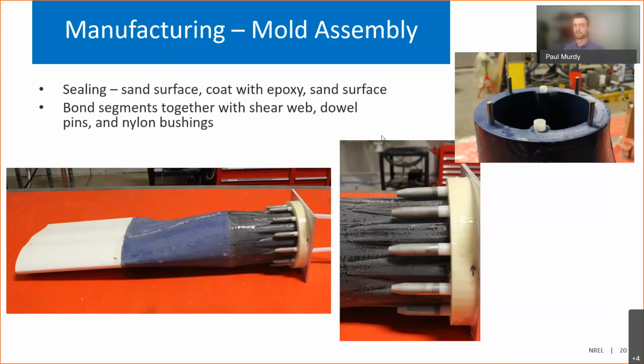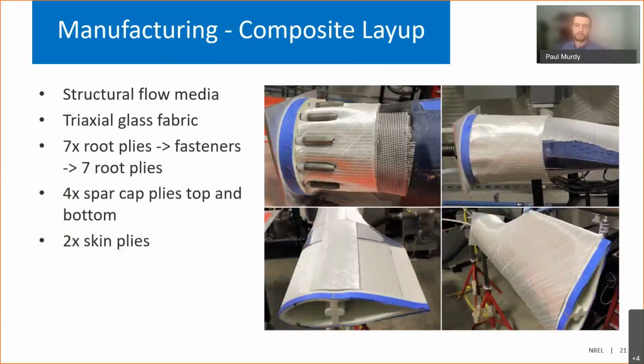So we bonded the segments together, pre-printed locating holes for these, so we could just use dowel pins and some nylon bushings to line everything up perfectly, and just use light adhesive to hold them all together. So from that point, we moved on to the composite layup of this component.